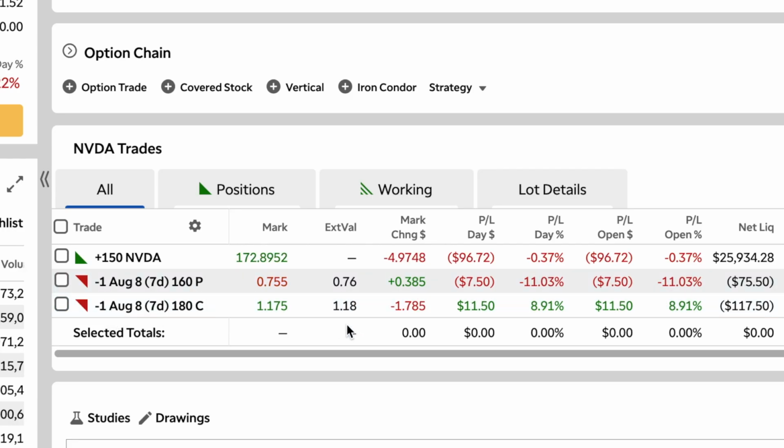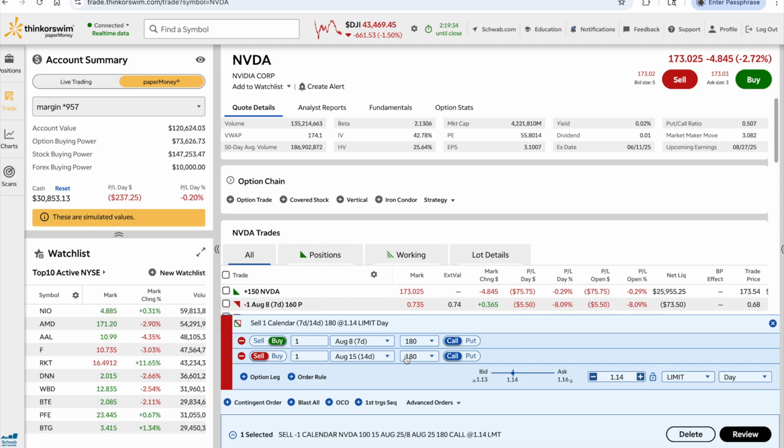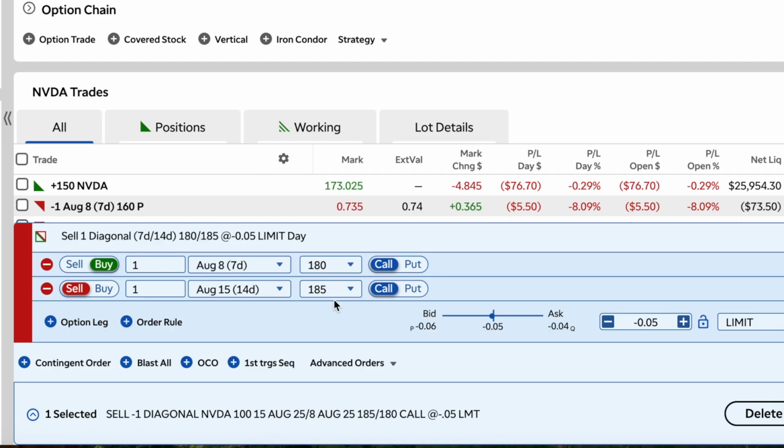Right now there is $1.18 per share of extrinsic value, which is going to erode over the next week. So I'm going to look at a roll to see if it would be possible to raise my strike price and still get a net credit for the roll.